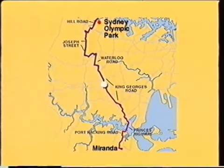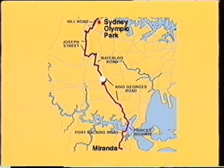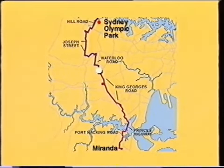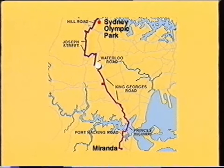One in Roselands Drive and the other in Roseland Avenue. Drive back to King George's Road and turn left. Continue straight on. There's one pickup on King George's Road at Wiley Park. After the Punchbowl Road intersection, King George's Road becomes Wiley Avenue, then Roberts Road. Continue straight on to Juno Parade. Turn left into Juno Parade and right into Waterloo Road. There are two pickups in Waterloo Road.